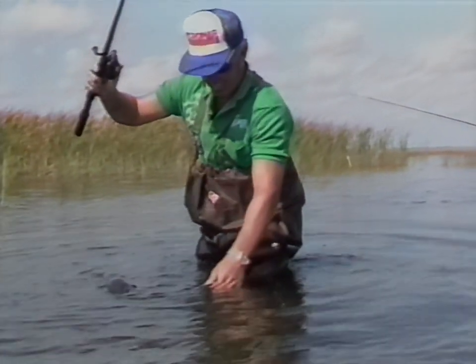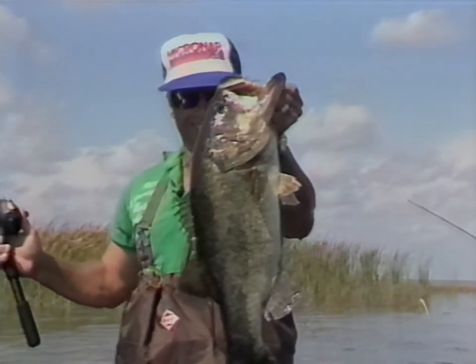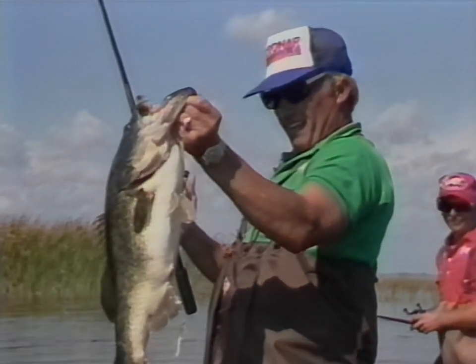Oh, heavens. Got him. How big is he, Steve? Looks like a monster. Woo, that's a giant, son. That's an Okeechobee grown giant.